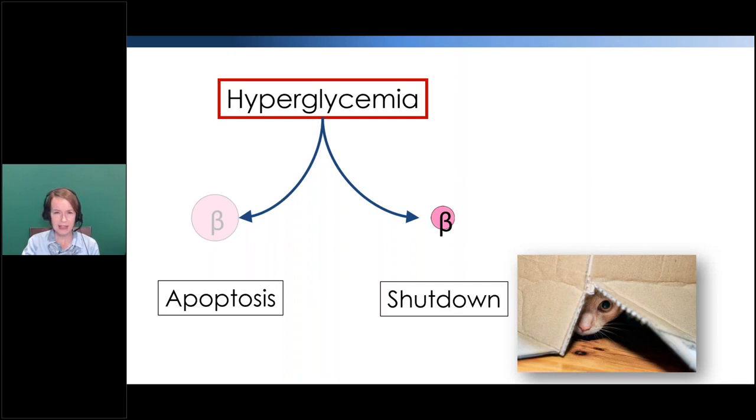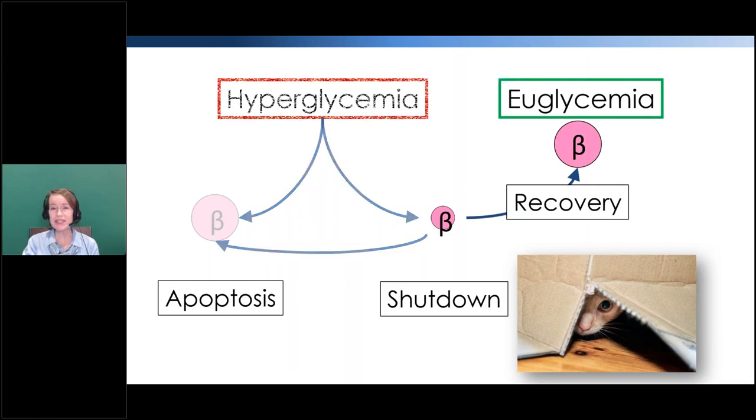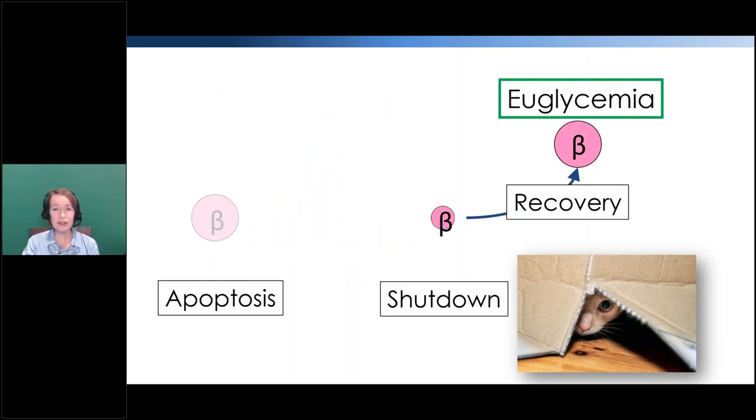So when we meet a cat with diabetes mellitus, we often don't know how many cells are gone and how many cells are simply shut down and hiding. We do know that the longer the cells are shut down and hiding, the more chance they have of essentially losing all hope and undergoing apoptosis. We also know, though, that if we can come into this situation and we can achieve euglycemia, we can bring that blood glucose concentration below the magic 200, then some of those beta cells are capable of recovery. And this is what lets some of our diabetic cats go into what we call diabetic remission.